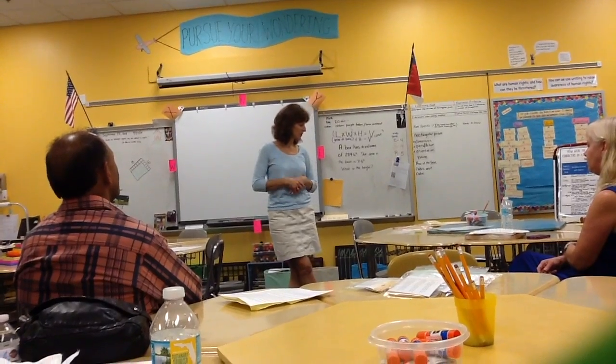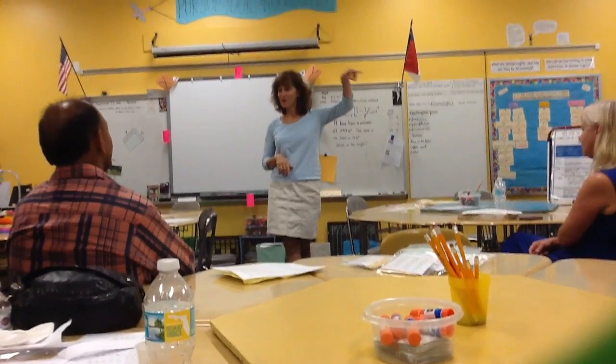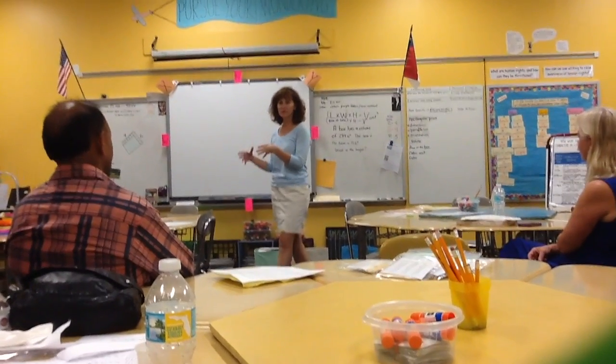We started out this year doing coordinate grids, line graphs, and data. And you can see some of the data we've done in the hallway. We got on Google on the Chromebooks and made graphs. So I'm trying to teach them how to use technology to show what they want to show.